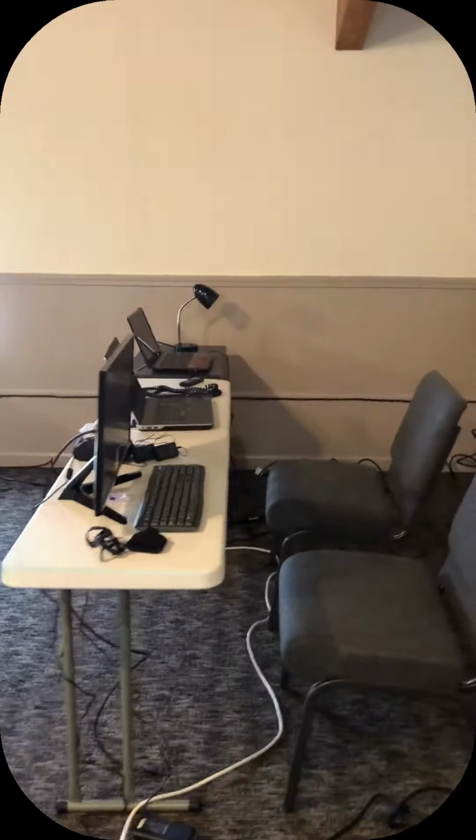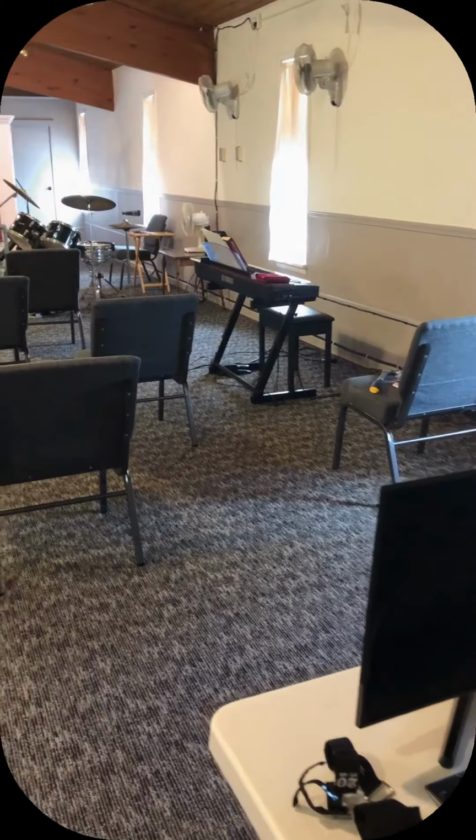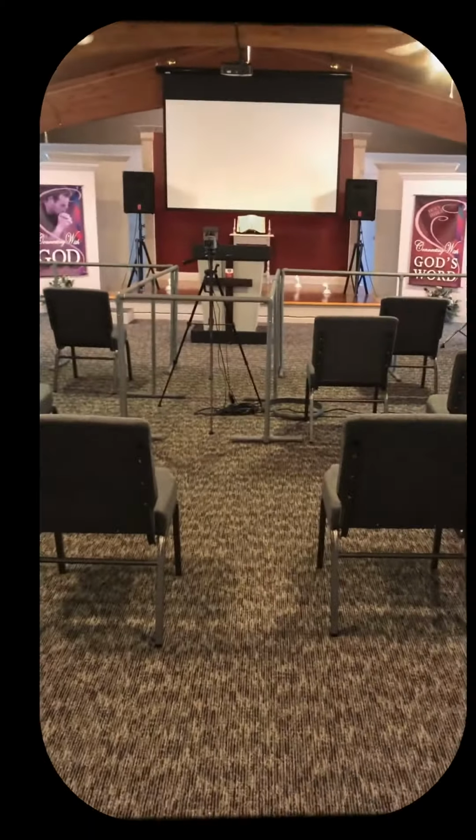And here's our control center. This is where everything happens. The Zoom broadcasting, the audio, the PowerPoints, and everyone's been working hard to get this set up. We just need a couple more things and then we'll be finished.